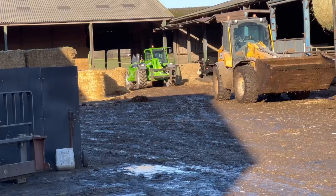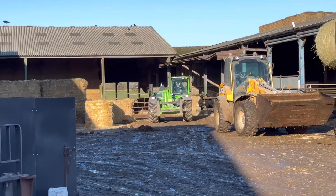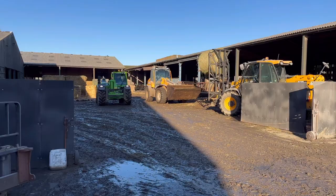Andy's having a little play on the Merlo, putting some hay out. He's got the 9 meter with some hay as well, so we can get all that done and get some cows vaccinated now.